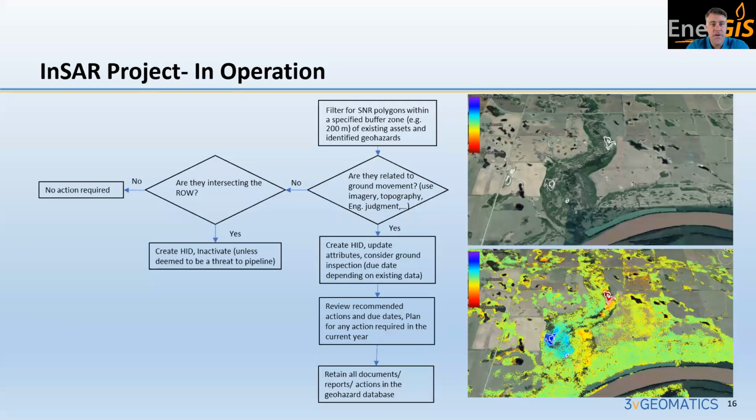So here's how InSAR is used in project operation. Essentially we generate results. These contours are then measured from the distance to the right-of-way. If they are intersecting or close to the right-of-way, the pipeline operators have a program they institute to do field verifications or to identify if this is a concern for the right-of-way.